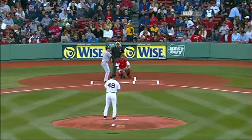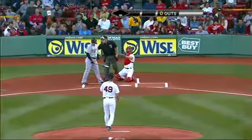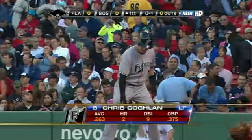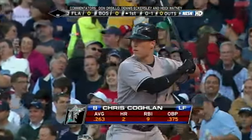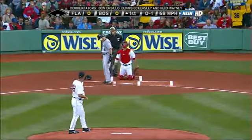Tim Wakefield ready to go as Chris Coughlin stands in on the left side. Yeah, the first pitch of this one drops in there for strike one. We're underway. A little fastball to start this thing off. You see the Florida Marlins, they come in feeling good about themselves, having scored a ton of runs in Toronto, and then they've got to come and face Wakefield, and it's sort of just, it's wiffle ball night again.